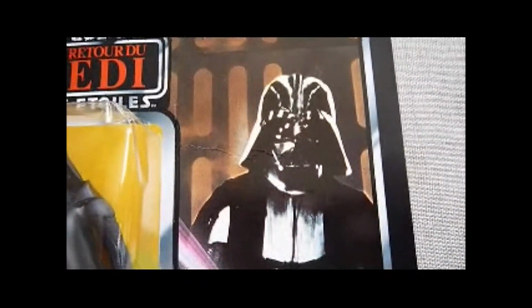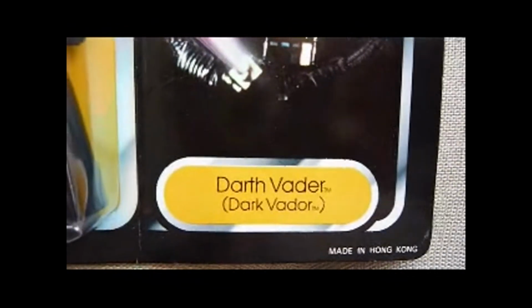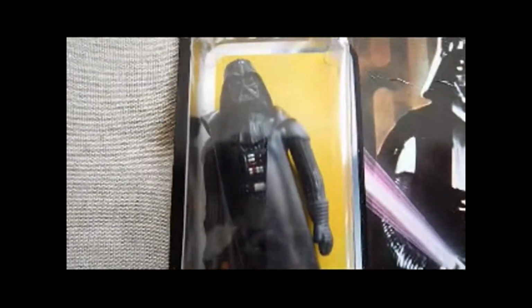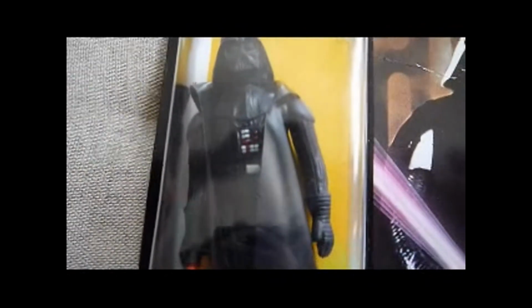Another look at the picture. And the name at the bottom, Darth Vader, made in Hong Kong. And just a simple one of the original 12 figures.